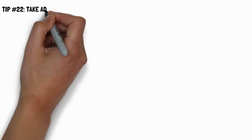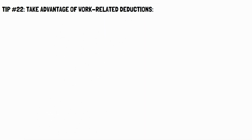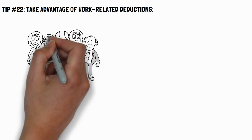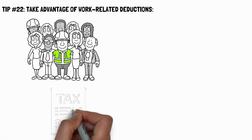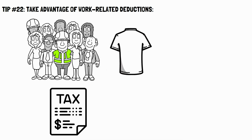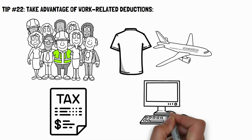Tip number 22. Take advantage of work-related deductions. If you have work-related expenses that your employer doesn't reimburse you for, you may be able to deduct them on your tax return. These expenses can include things like uniforms, work-related travel, and home office expenses.